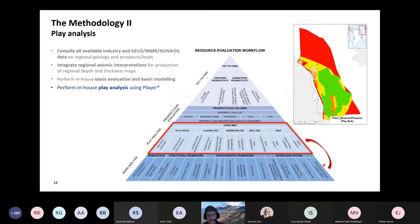Finalizing the data compilation by storing data in the player GIS database, it is time to go to the next step in the resource evaluation workflow and start the play analysis to produce all the relevant composite common risk segment maps for all the assessment units.